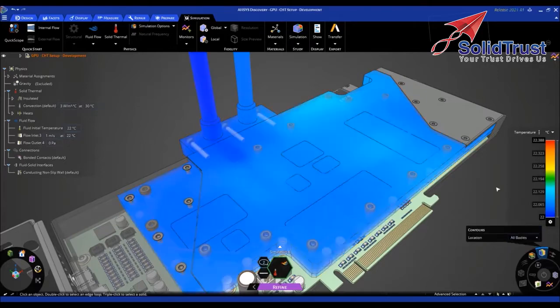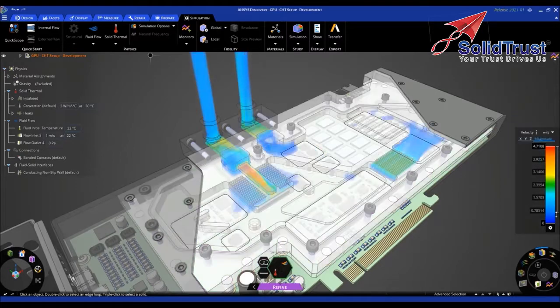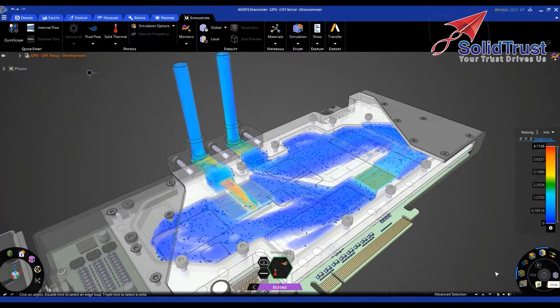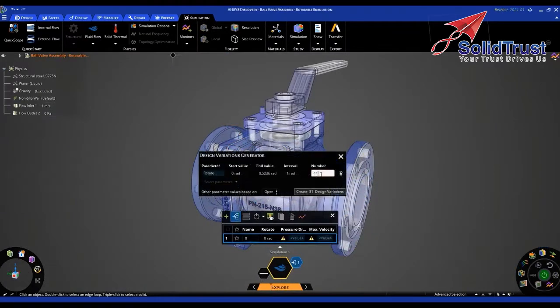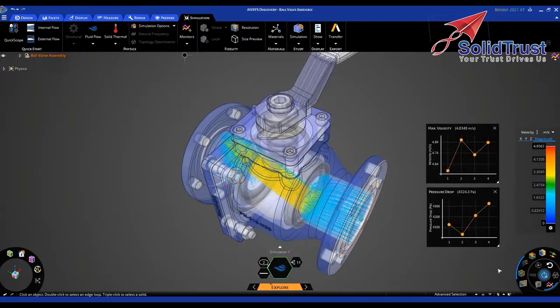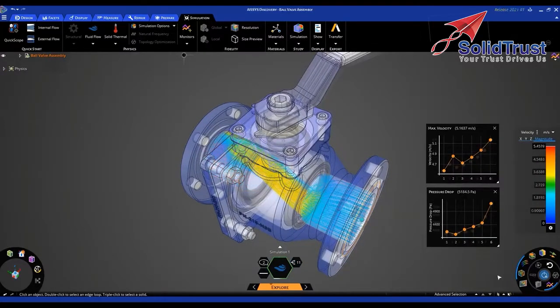Especially notable is the automation and intelligence that makes setting up this type of scenario faster, more intuitive, and easier than ever before. The opportunity to leverage real-time simulation introduces an interactive experience through exploring multiple designs with a quick setup. For example, what if you want to know the pressure drop as you vary the angle of a ball valve? Setting up a quick parameter study allows a user to explore multiple outlet conditions as you adjust the lever of the valve.